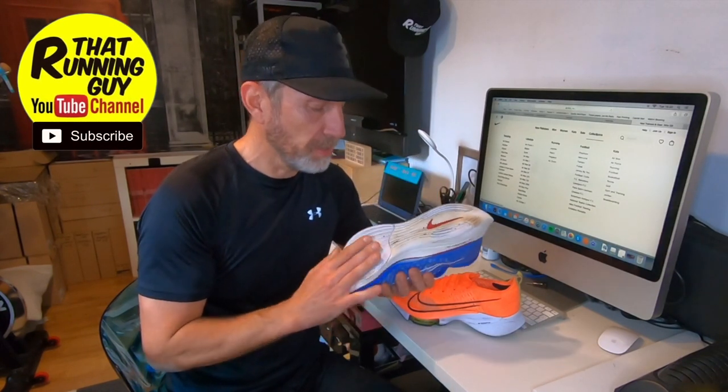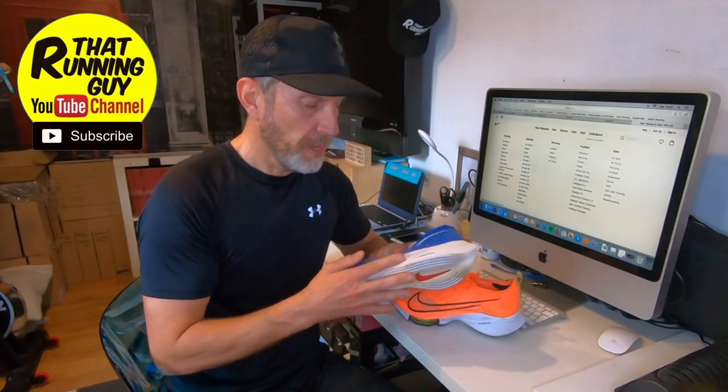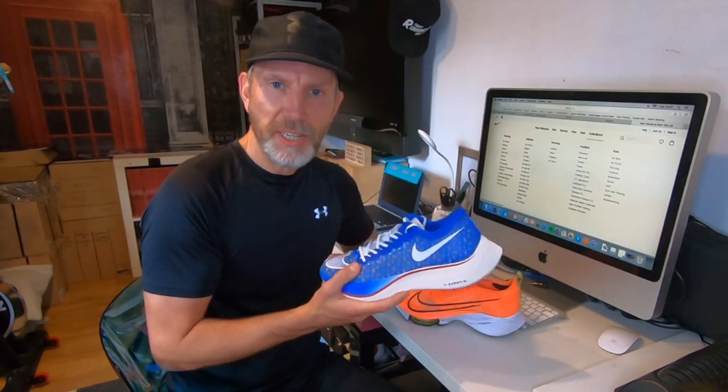Let me know what you think of these, and also what sort of mileage you get out of them, because these are an older shoe, been out a little while. I know they've got the same sole as the newer ones, but it's just interesting to know, and your thoughts on them. Anyway, I will stop rabbiting.